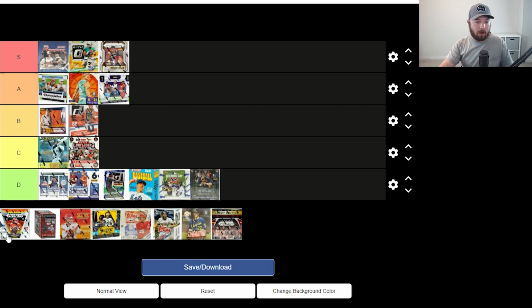Prism Draft Picks football. Oh boy. Prism Draft Picks football has been a lot of fun to open. The mega boxes have one guaranteed auto. The blaster boxes don't, and the hanger boxes don't. But the autos generally have not been good. I have yet to see a good autograph come from Prism Draft Picks, even in hobby format.